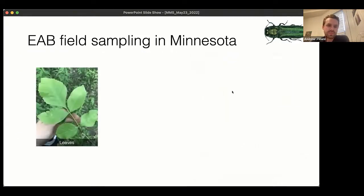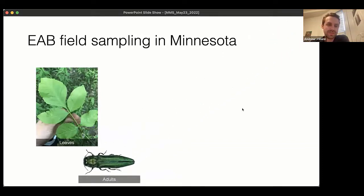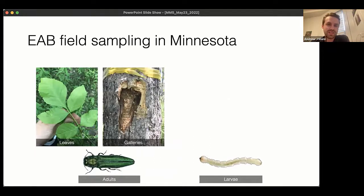So I sample from all the different points in the life cycle of these EAB. A few weeks ago, we had the leaves emerge, and in the next few weeks, the adult EAB will be out and start feeding on these leaves. Then they'll lay their eggs on the outsides of the trees, and the larvae will develop and go inside the trees and create these S-shaped galleries. So I sample from the leaves, the adults, the larvae, and the galleries.